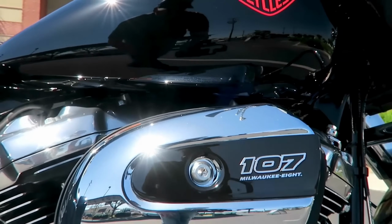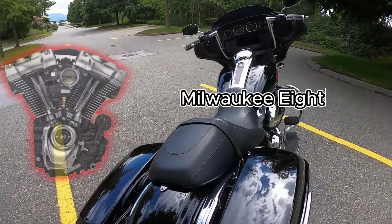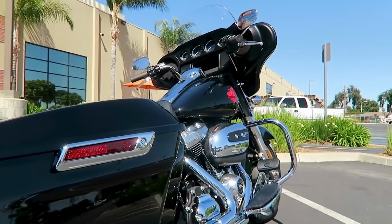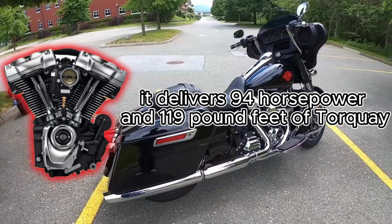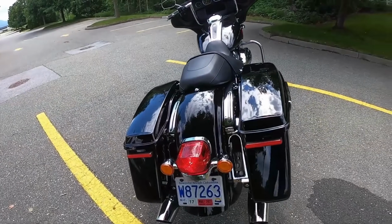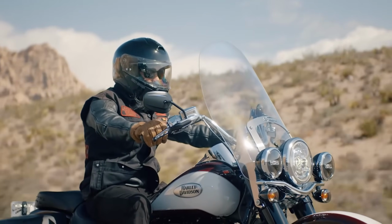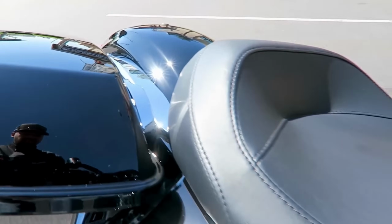This is a motorcycle that looks like it rolled straight out of the 1950s, but rides like a 21st century machine. Powering the Heritage Classic is the Milwaukee 8 114 V-twin engine, producing 1,868 cubic centimeters of displacement. It delivers 94 horsepower and 119 pound-feet of torque, providing smooth and consistent power whether you're cruising through town or taking on a long-distance adventure. This bike's weather-resistant saddlebags and detachable windscreen make it ideal for all-season riding, while the sturdy frame and high-quality components ensure it can handle the miles without complaint.